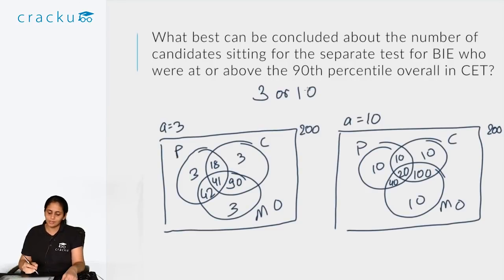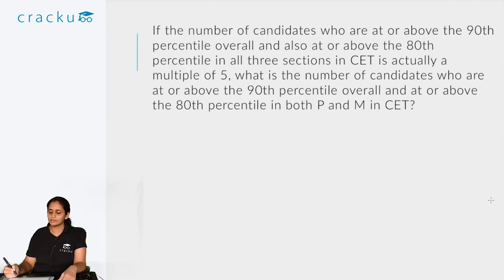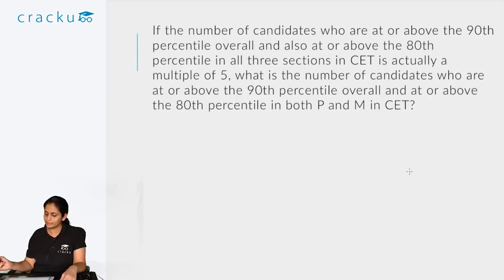That means here G is 41, so this Venn diagram is not applicable. Here G is 20, which is a multiple of 5, so they are saying that this particular case is applicable. In this case, we have to find the number of students who are at or above the 90th percentile overall and at or above the 80th percentile in both P and M in CET. So both P and M in CET is 40 plus 20, that is 60.